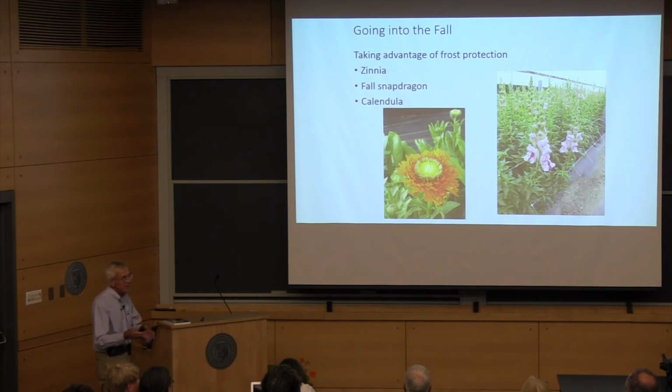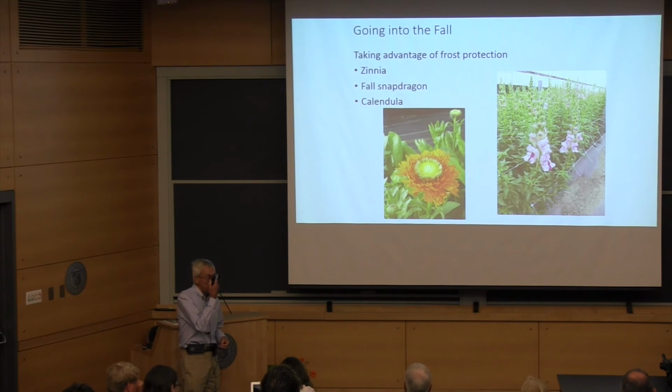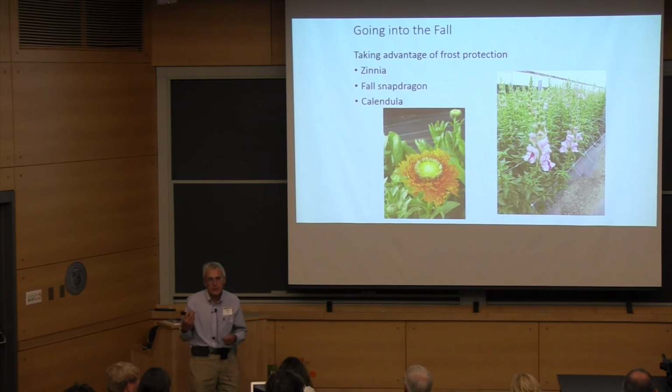And then extending the season into the fall, you can get a fall zinnia crop and keep it protected against the cooler conditions. The snapdragon crop also does quite well in the fall. What we've more recently done is say, okay, sometimes our snapdragons overwinter for us in the garden. So what about the protected structure of a high tunnel? Can't we keep that over winter?